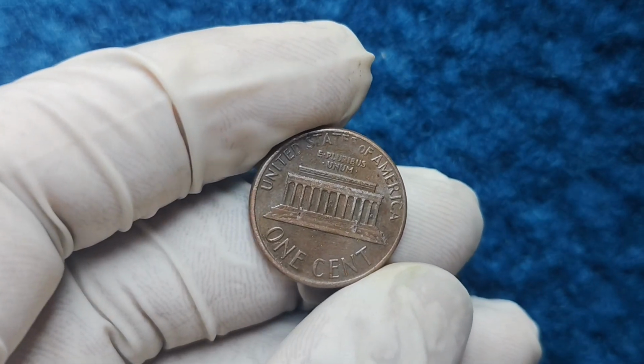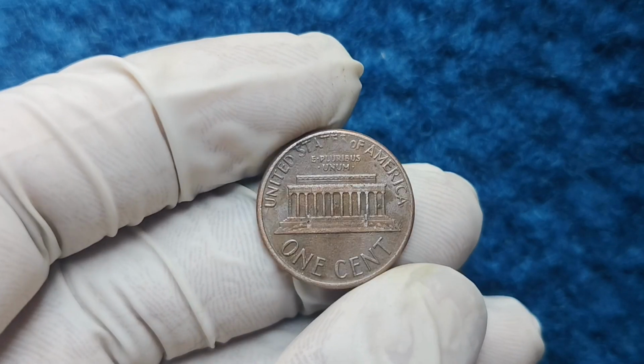The 1986 no-mint mark Lincoln Penny is a perfect example of why checking your change is always a good idea.